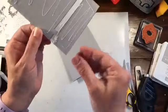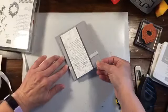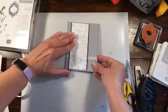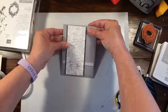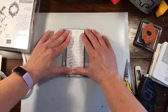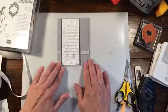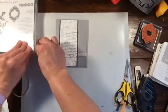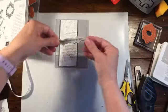We'll put this on. Actually, let me see. That looks pretty good. There's a teeny bit hanging over, but not enough to worry about. So, here's this. Let's see, we'll get this straightened up, which is, again, the nice part about the liquid glue, because if you don't like it, you can kind of move it around a little bit. So there's that. So now I feel like we definitely need a sentiment, and the sentiment we're going to pop up. So how about we'll do... I wonder what this will look like.